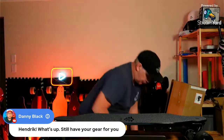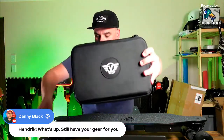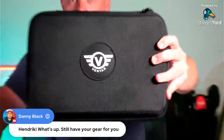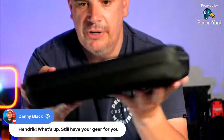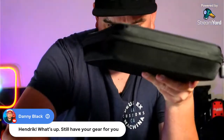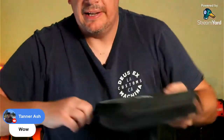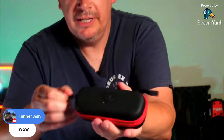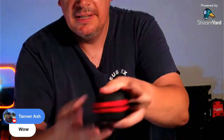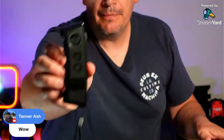I want to show you something else which is really cool. This is their really nice accessory case. I'll zoom in a little bit with this one. This is their nice accessory case, which is just really nice quality. You can definitely use it for other things. But the really big kicker, I know I'm still zoomed in because I want to show you this. The thing I really want to show you, and I've never seen one like this, is the remote control. Look at that. Turn it on.